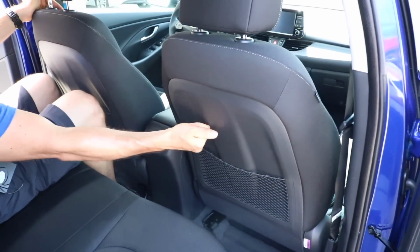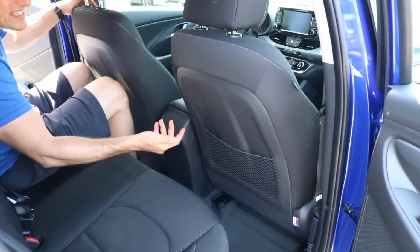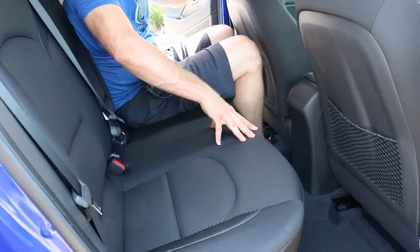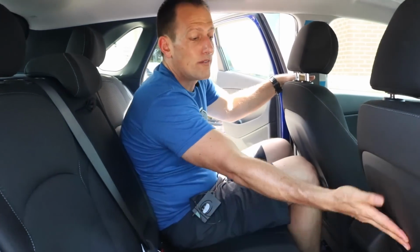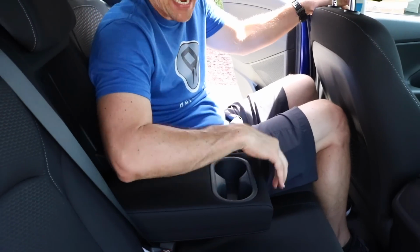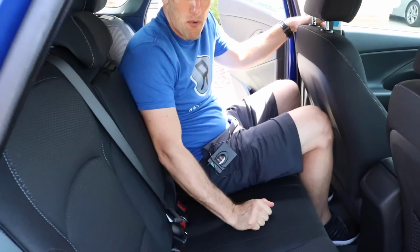It's got the harder plastic on the back and these weird cargo nets. Normally I would zonk those, but at this price point, I think it's to be expected. And I know a lot of you that have kids would rather have them kick this than the cloth on the back of the seat. Armrests, good size, horizontal cup holders, so that's nice to see, gives you maximum space. Probably the most important thing you want to know is, what the heck can you put in this hatchback? Let's go check it out.